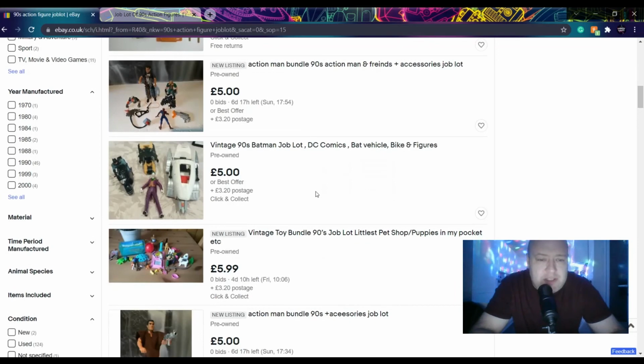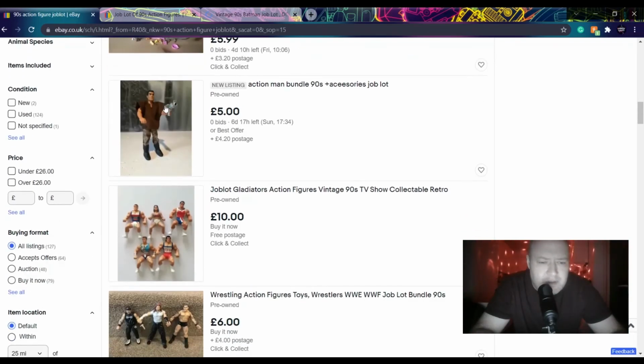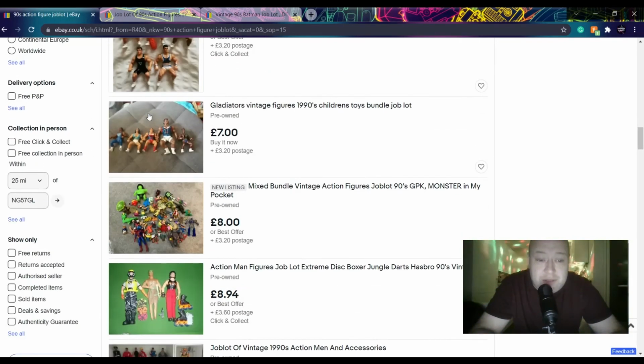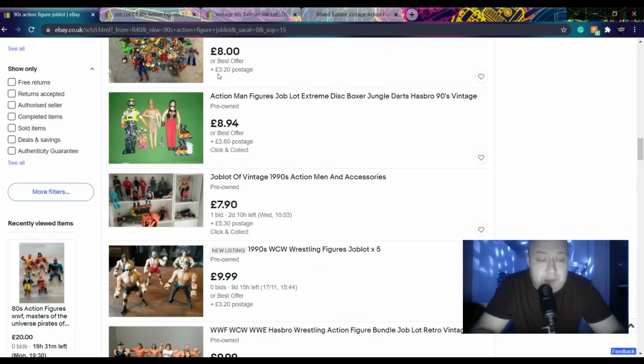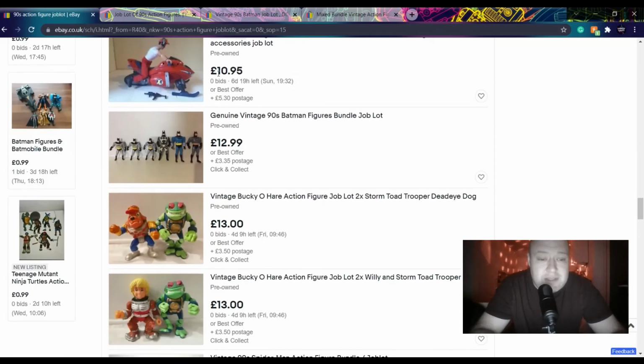Action Man bundle, vintage 90s Batman lot. There's some Batman vehicles and a nice looking Joker. Hang on a second. That Joker isn't 90s. I think that's the McFarlane Joker that's much more recent than that. UK Gladiators. Oh, you can't be. I've been showing the kids the UK Gladiators show, and it goes down well. It holds up surprisingly well, despite Hunter's hair, which is just the most frightening thing you could ever see. A lot of Batman figures. Bucky O'Hare figures, awesome.